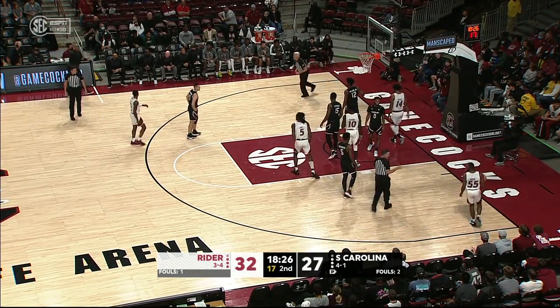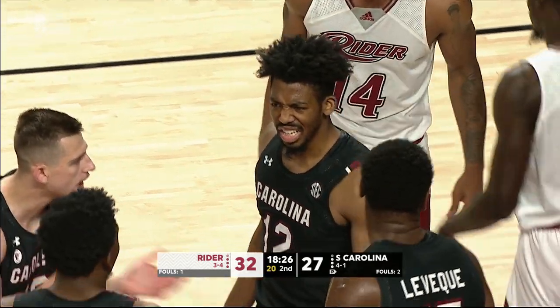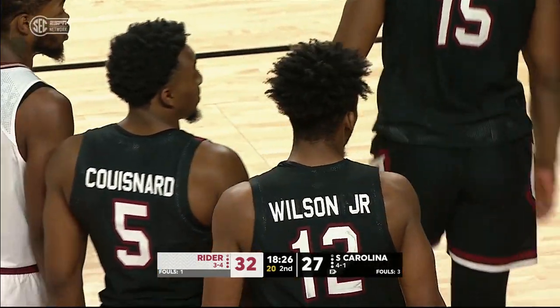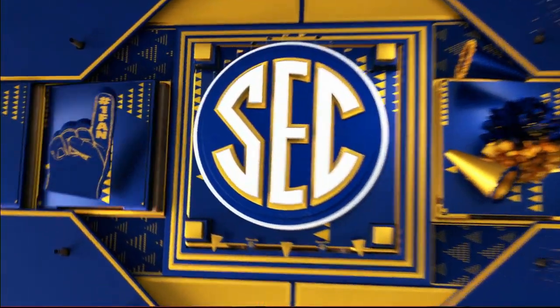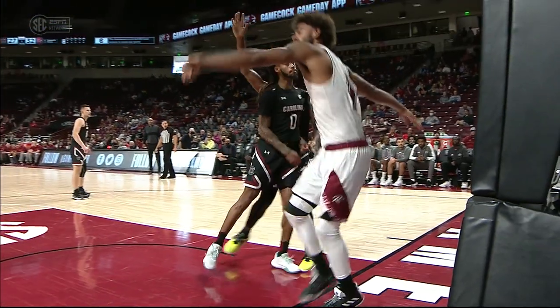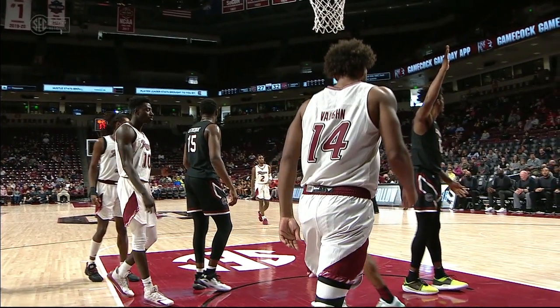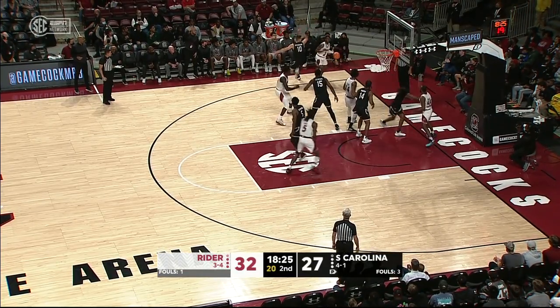And now a blocking foul called on South Carolina. It's going to be on A.J. Wilson, his third. You got to start to read the room when it comes to how these referees are going to come out in the second half and make calls. We've gotten a bunch of quick fouls already in this second half. And so you got to understand that if that's how they're going to play, you got to adjust your play to those referees. Brandon Martin replaces Wilson.